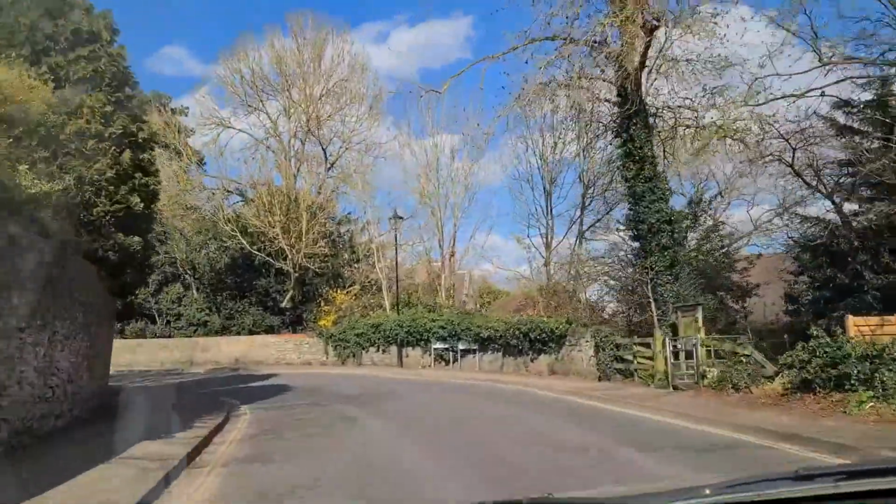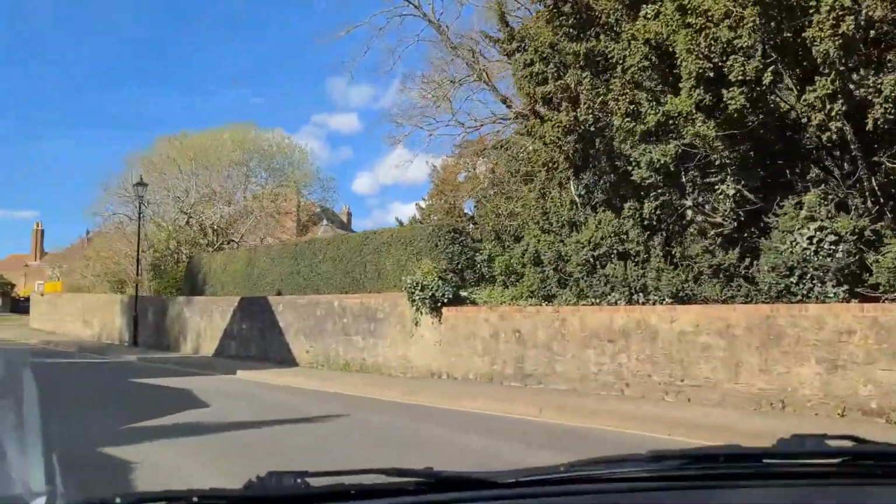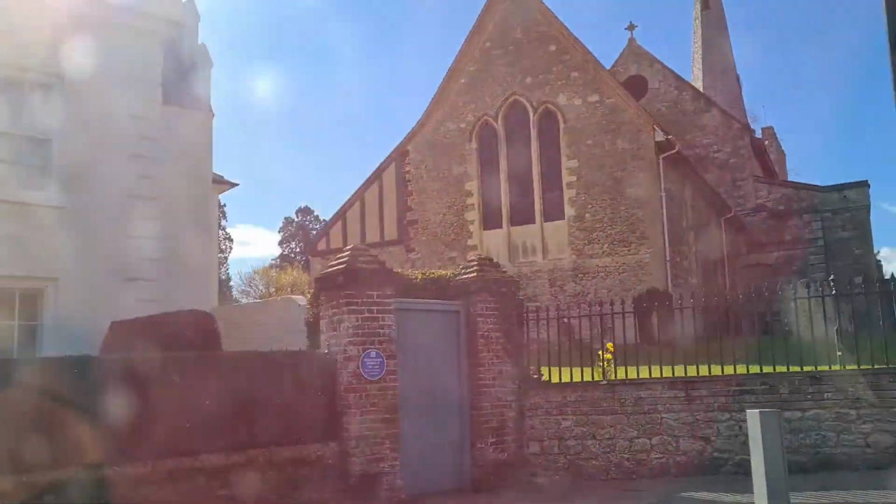This is West Malling. Most rich people live in West Malling, yes. There's only a few that don't live in West Malling. There's a church there.